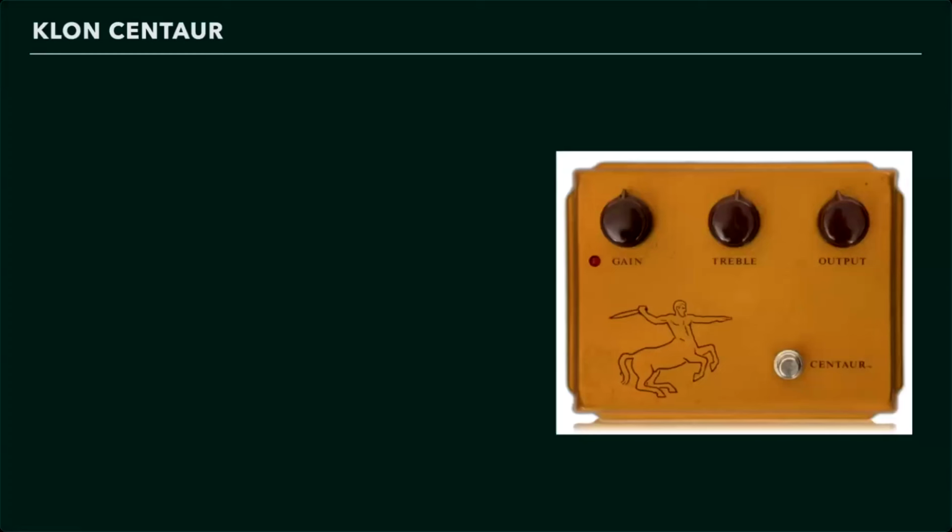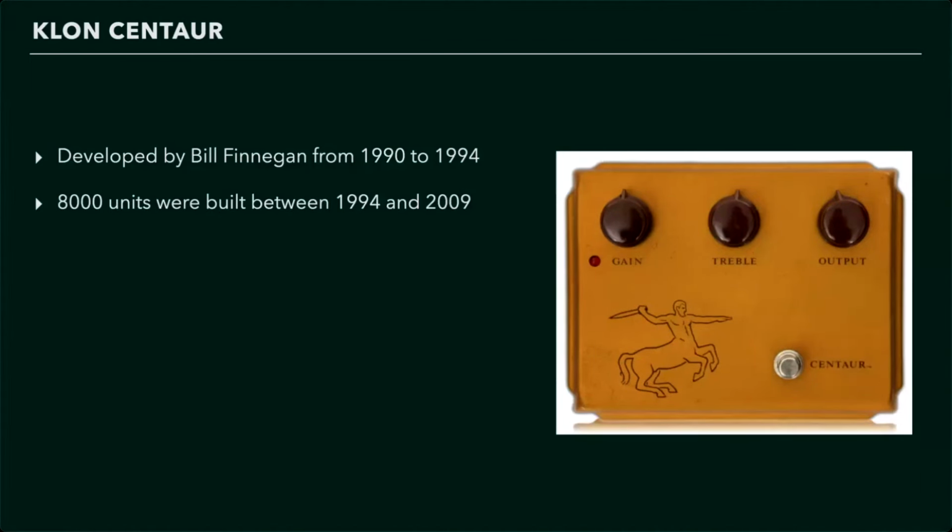The concept is really simple. So, I can take the facts on the Klon. This is one of the original pedals, the Klon Centaur, and it's an overdrive pedal. Gain, treble, and output. So the three knobs to glory. And it was developed by Bill Finnegan from 1990 to 94. And this is one of the reasons why it's so much sought after, because there only were 8,000 units built. Oh no, it was developed from 1990 to 94, and from 1994 to 2009 it was sold.